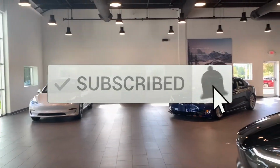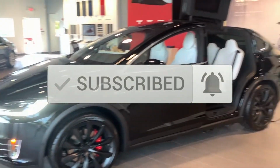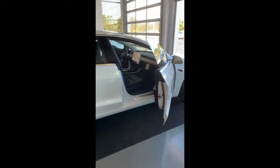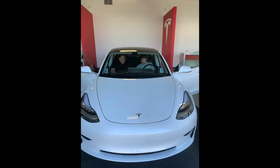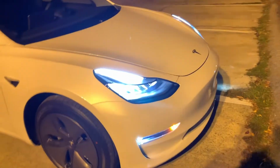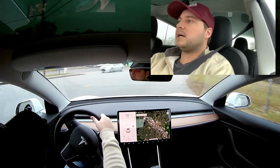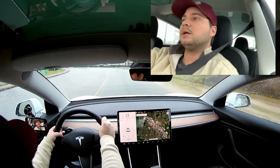I wanted to go over a quick 6,000 mile Tesla Model 3 update and review. I bought my car in late October 2019. It is a 2019 VIN. It's a Model 3 all-wheel drive, long range, and it's pearl white. It gets about 310 miles of range. When I bought the car, it came with software a couple of versions back. It was version 9.0. Owning this car for the last 6,000 miles has been a treat.